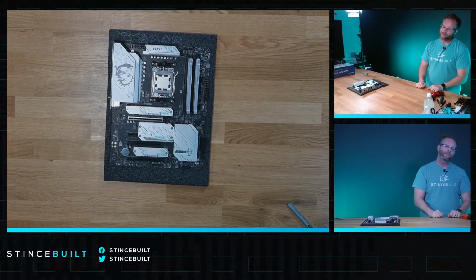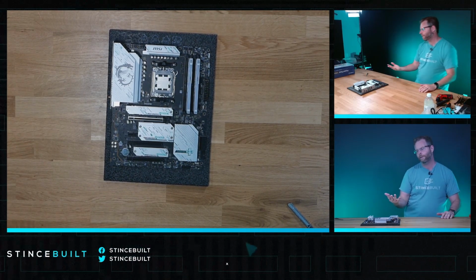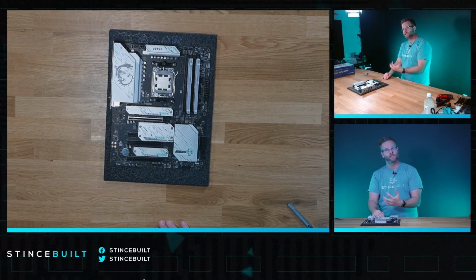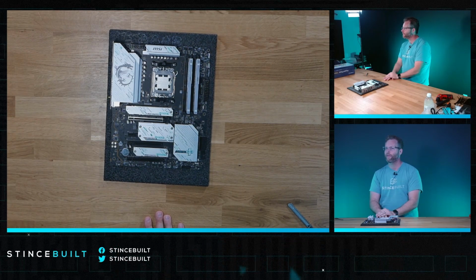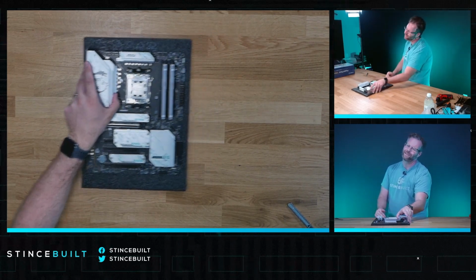9950X3D, it's good. If you're going to be doing a lot more content, doing more editing, and you need those 16 cores, it'll be a great CPU. Because once again, you're going to be mostly gaming on the primary 8 that have the V-cache. The 9800X3D is a better value in terms of gaming performance. If you're going to be utilizing the 16 cores, then yeah, it's a good CPU. But it is pricey right now.